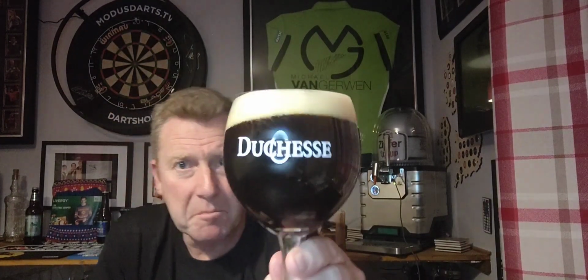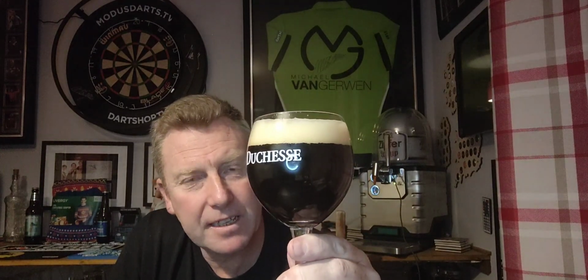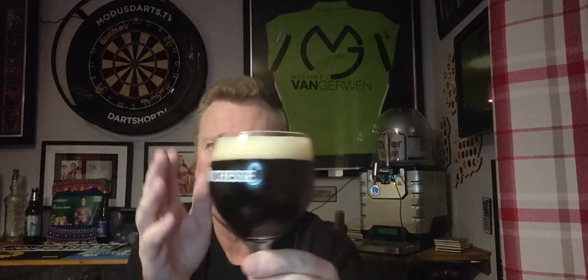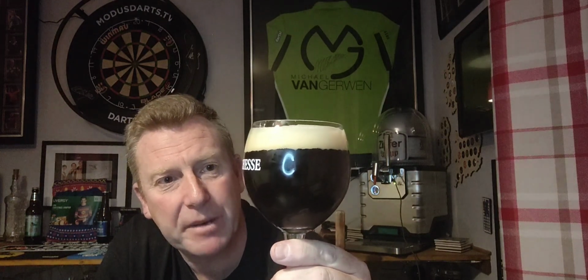So in a glass, I'm going to turn the light down a little bit behind the camera. From what I can see, a little bit of light coming through it. So it's a nice deep red colour. You may think it's like a deep chestnut, maybe black. But from what I can see on the camera, it's a real dark, deep red beer that could be mistaken for brown. But it's a deep red thing.